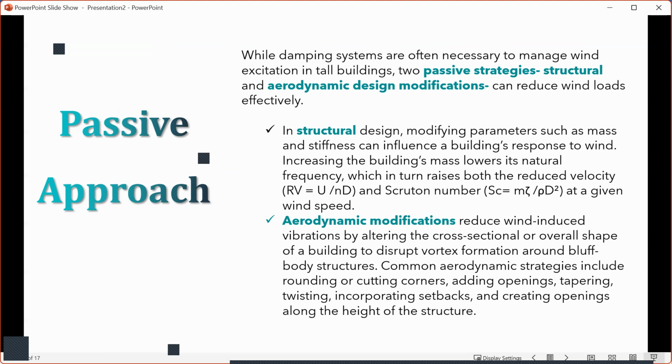While damping systems are often necessary to manage wind excitation in tall buildings, two passive strategies, structural and aerodynamic design modifications, can reduce wind load effectively. In structural design, modifying parameters such as mass and stiffness can influence a building's response to wind. Increasing the building's mass lowers its natural frequency, which in turn raises both the reduced velocity and the coefficient SC at a given wind speed.